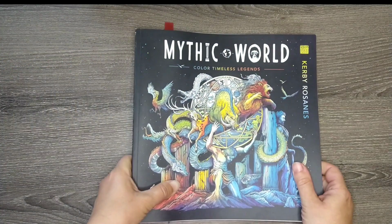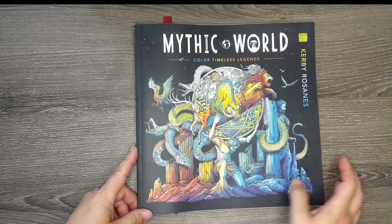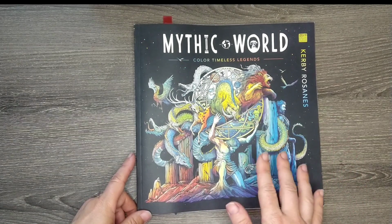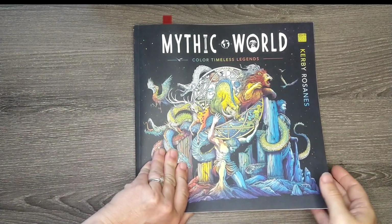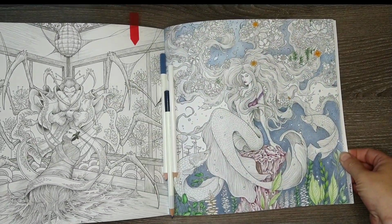And then let's see, I think I have one more here. The last one. This was a buddy color that I was supposed to have done in May, and I am leaving it out because I will get it done. So I'm going to keep going with it. In Mythic World by Kirby Rosanis. And I've gotten a bit more done.